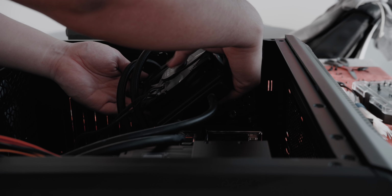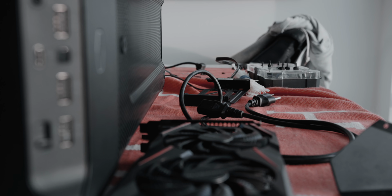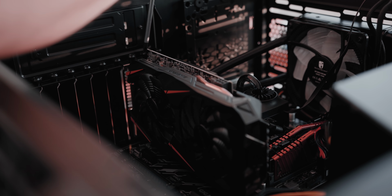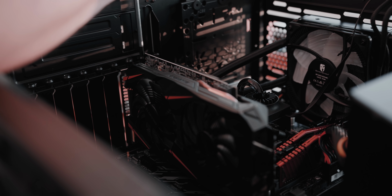It took a couple hours to transition everything over and cable manage everything, but at the end of the day, there's a lot of room for it to breathe, and just by the size of the fans alone, I feel like that makeover was worth it.